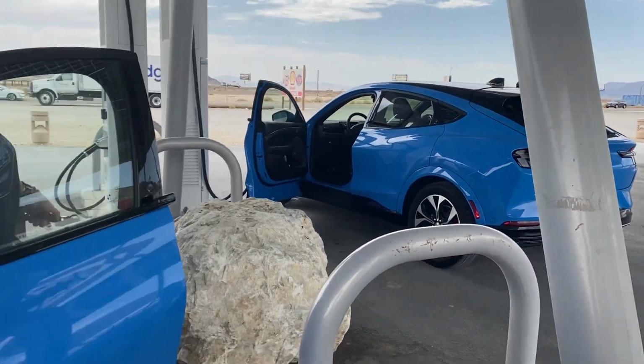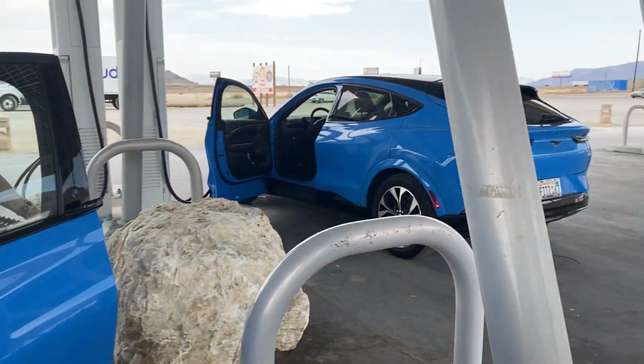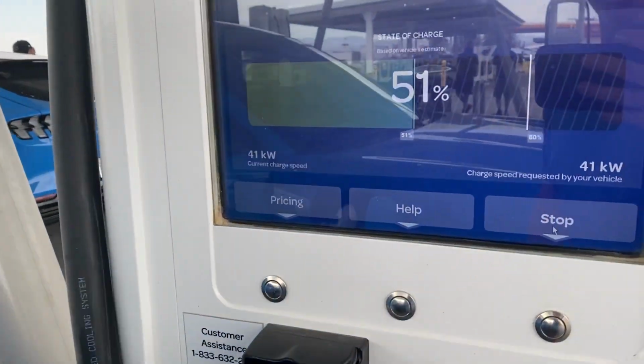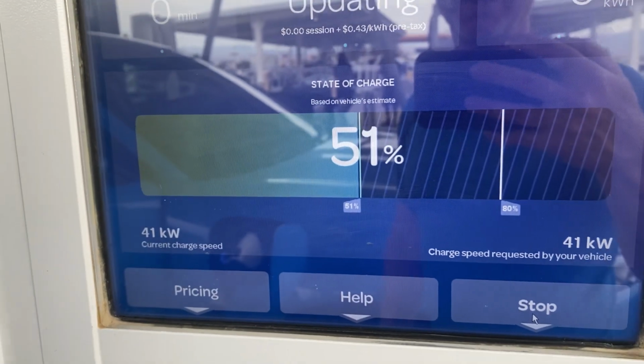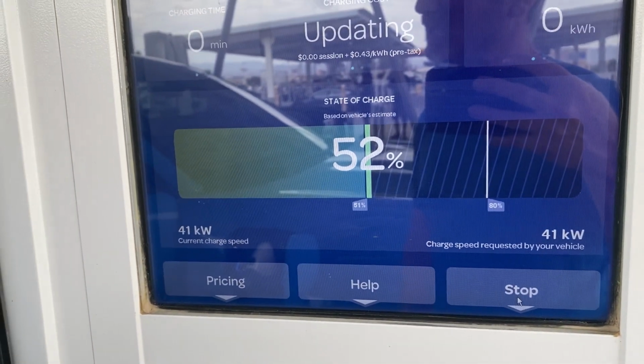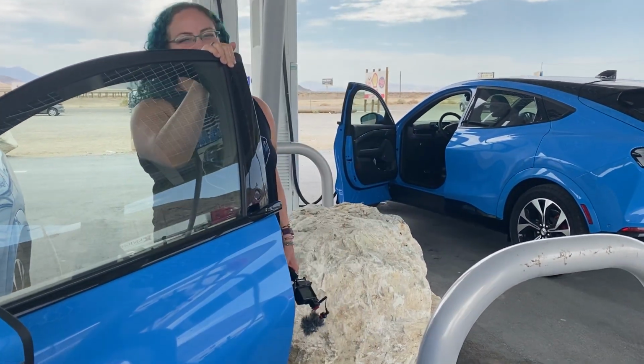But that's so cool. First Mach-E that we've seen at a charger, and it looks just like ours. So anyways, we're going to go take a break. Oh wait, I've got to get the segment details. His name is Captain. Ah, Captain.